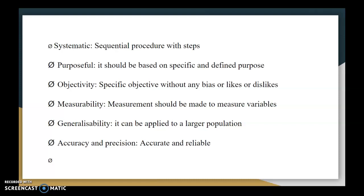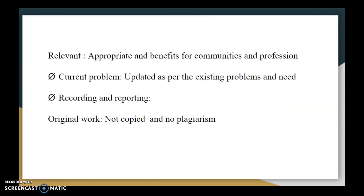Generalizability: it can be applied to a larger population. So when you do a research in a small population, it should be generalizable to the public. Accurate and precise: that means it should be accurate and reliable. It should be relevant to your profession or a community. So appropriate benefit for the community is essential and it should benefit your profession.